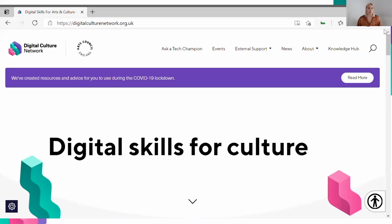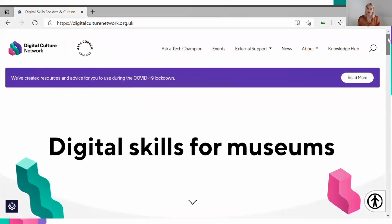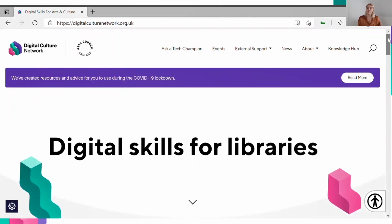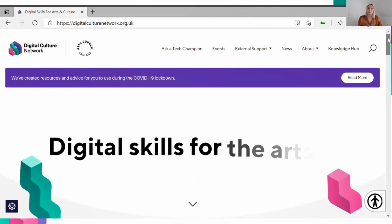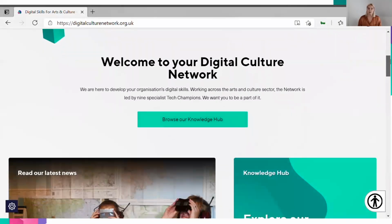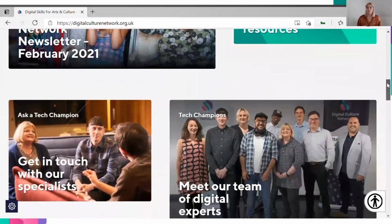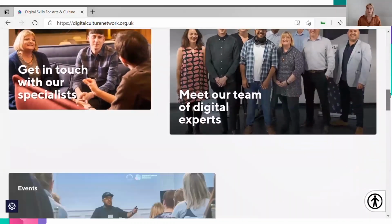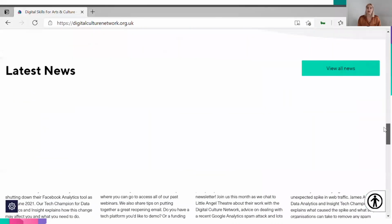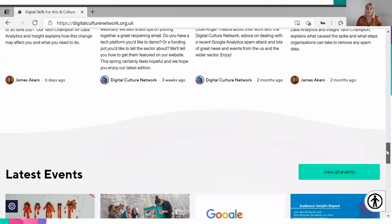Let's look at who we are at the Digital Culture Network. For those who may not know who the Digital Culture Network is, we are a group of 9 individual tech champions, following on from DCMS, Culture is Digital, to look at the 9 key areas that were potentially a struggle or a challenge for arts and culture organisations. One being web design, social media, SEO, video content. But everyone's done an amazing job throughout COVID, and we have got some amazing case studies to share with you.